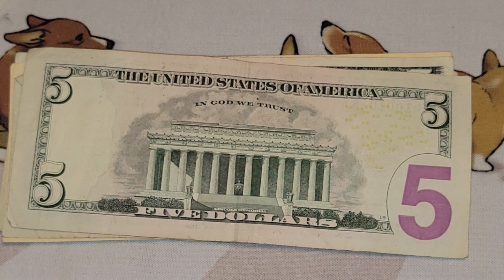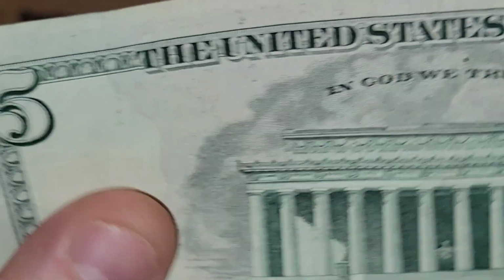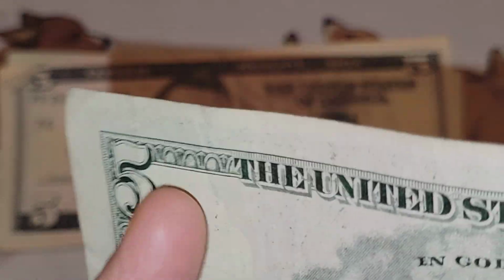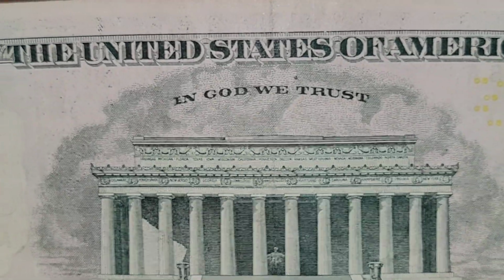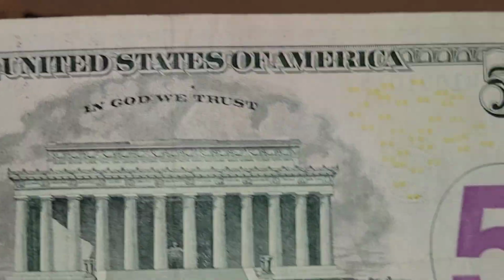Yeah, nothing going on here. Lots of discoloration around the note. So you can kind of see how there are all these different little discolorations going on, most of which appear to be post-production damage.